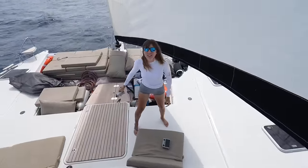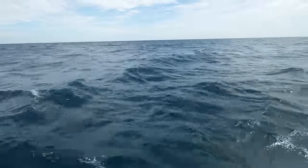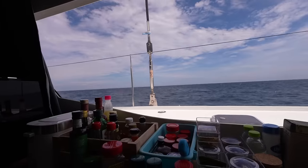She did not want to challenge the two wind generators. Four little props against two huge props. Ah, well, you guys got the great footage of sailing.